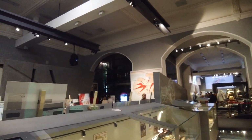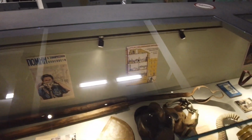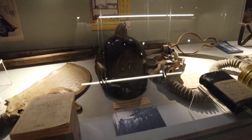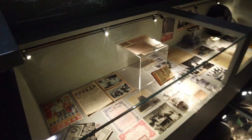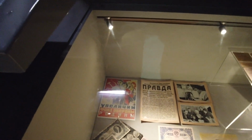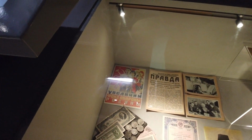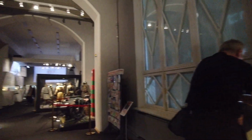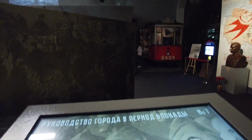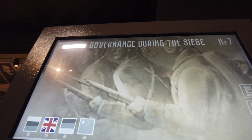And left and right, we can see, for example, those in different gas attacks, firemen. There's the magazine Pravda. Let's increase the defense fund. Here's the leadership of St. Petersburg, Leningrad, during that time. City governance during the siege.